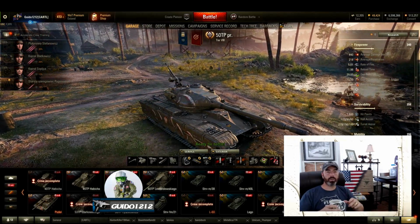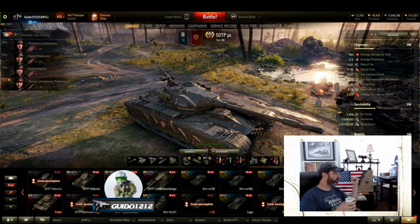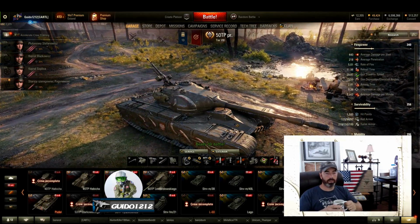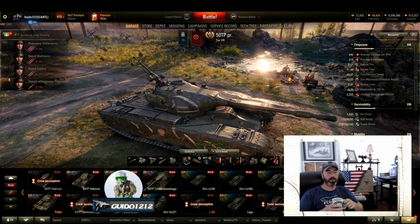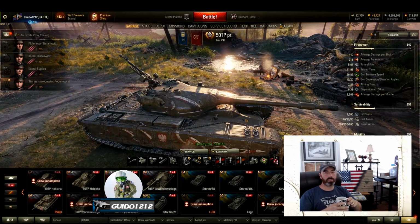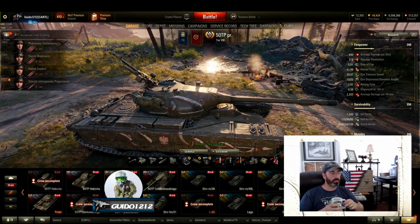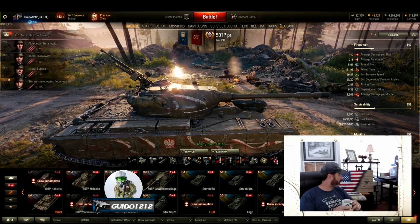First thing I wanted to talk about was, I did a video on this, but check out this flag back here. It says Guido 1212 on it, made of wood. Really cool. I got a video out there talking about who makes it. It's actually from a place called Braxton's Flags. You can find them on Facebook. They will make you a custom flag. They've got all kinds of different ones.